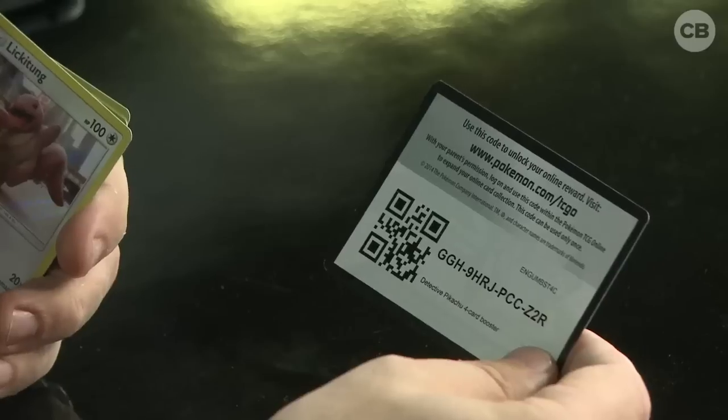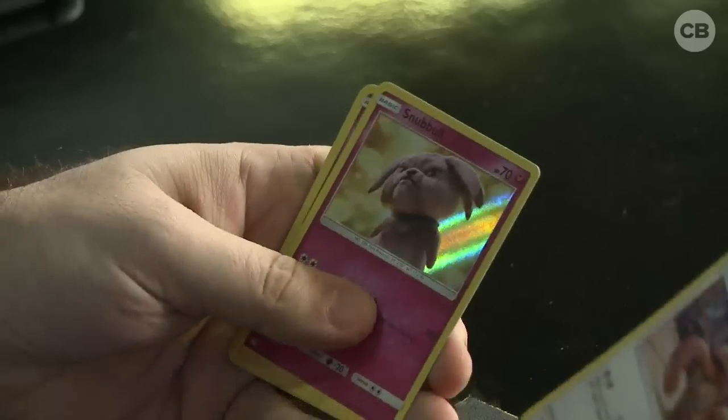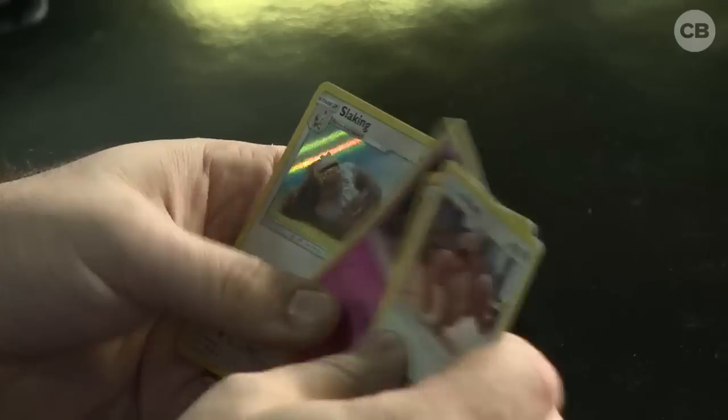All right, here we go. Let me do the code first. There you go. All right. Oof, that Lickitung. Lickitung, Snubbull, Jigglypuff, and another Slaking. Hey. Two Slakings from one set. Pretty nice. And if I was at home, I would not be happy. I mean, I'd be fine, but I just need more Arcanine. Apparently the ratio for Arcanine is difficult. Very difficult. All right, here we go.